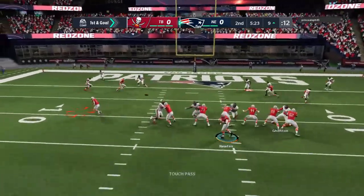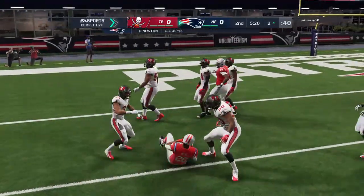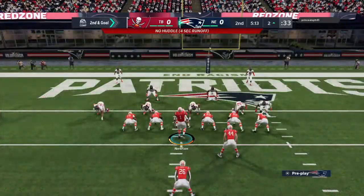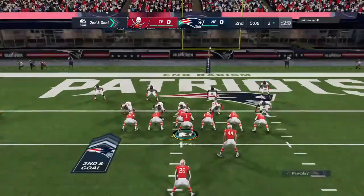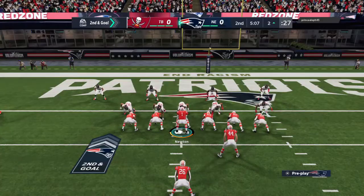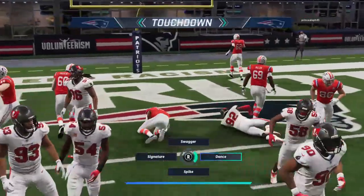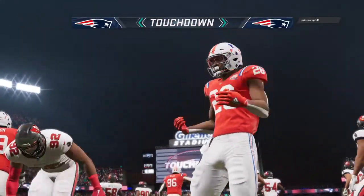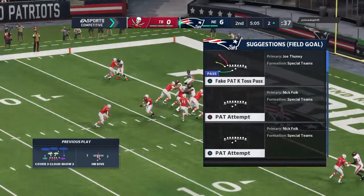To throw is Newton. That is caught at the 7-yard line, and he's able to get it down to the 2-yard line. That's good for a gain of 6, second and goal. And they will run it with Michel, and he'll take it into the end zone for a Patriot touchdown, taking it in from 2 yards out.